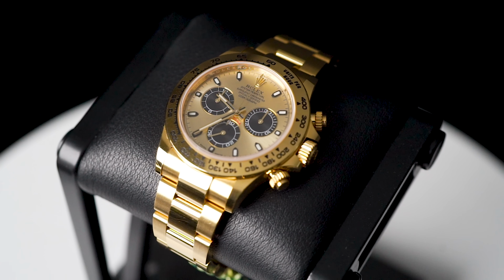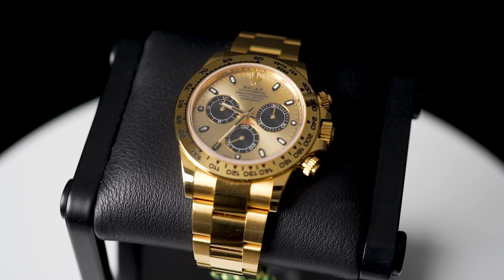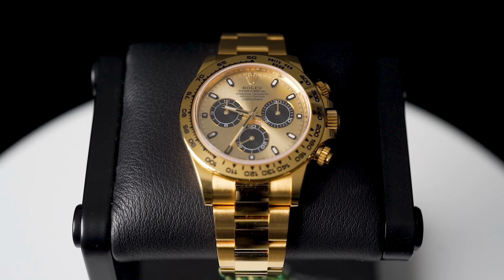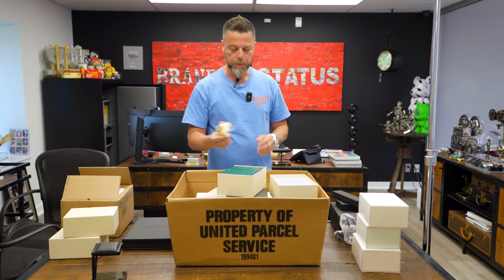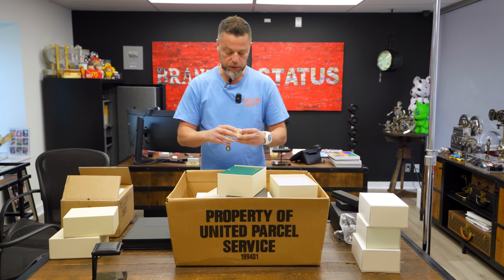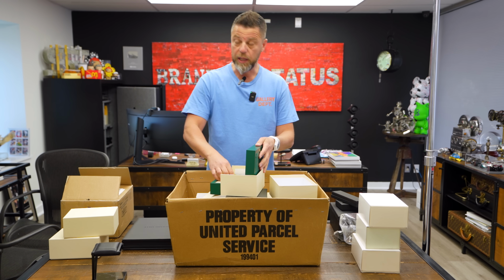Daytonas, gold Daytonas, or gold Rolex in general, right? So gold Rolexes in general today, what you're seeing is a lot of the gold stuff from Rolex coming down to around that retail price plus tax, give or take. So what a lot of people are taking advantage of, especially on the secondary, is some of the pre-owned stuff that's out there that's trading at around list, some pieces even slightly under list.